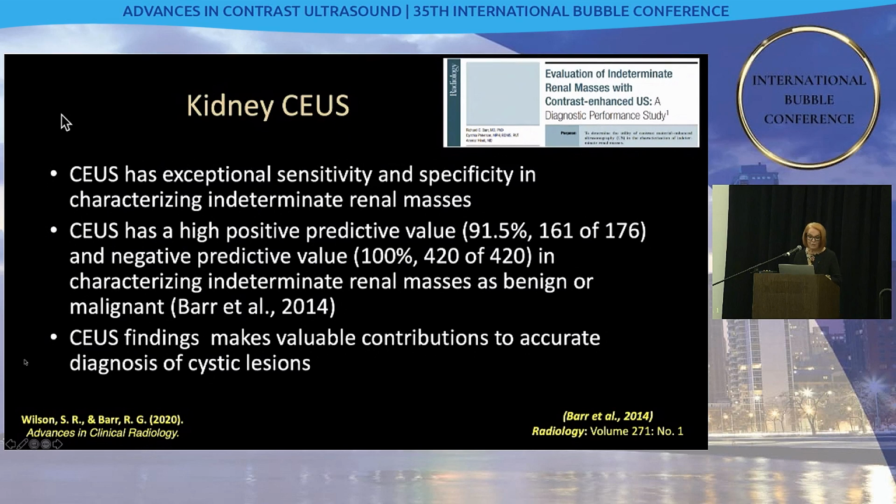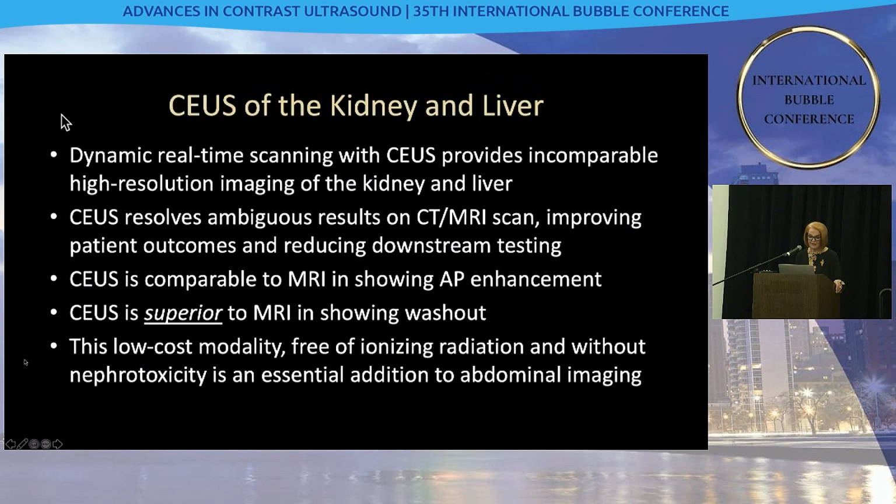Kidney CEUS has exceptional sensitivity and specificity in characterizing indeterminate renal masses. CEUS has a high positive predictive value and negative predictive value in characterizing indeterminate renal masses as benign or malignant. And this work, of course, is done by our next speaker, Richard Barr, and it's really the best and most comprehensive work that's been done on kidney CEUS. So CEUS makes valuable contributions to accurate diagnosis of cystic lesions in the kidney.